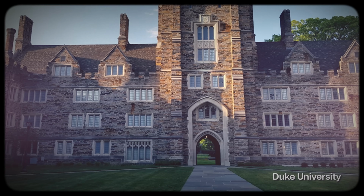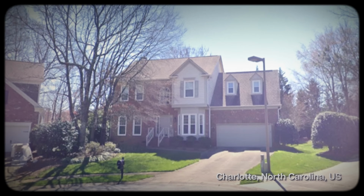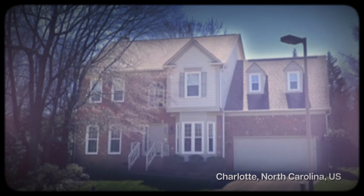But Richard wasn't a database guy. He had a PhD in computational linguistics and master's in electrical engineering. He ran a small consulting company with his wife out of Charlotte, North Carolina. She was the president and he was the head of research.